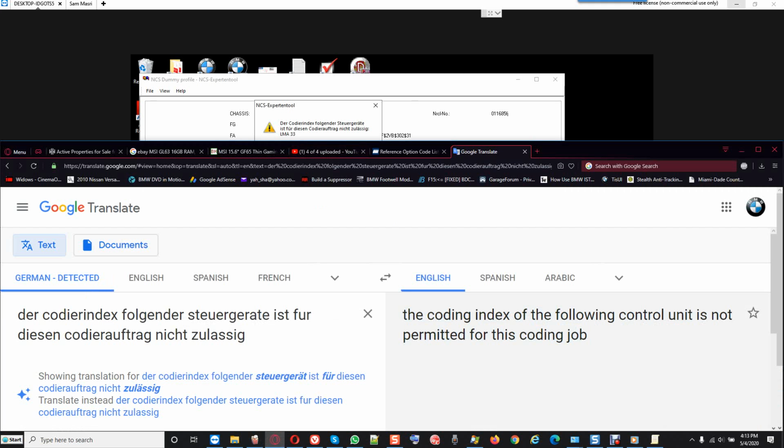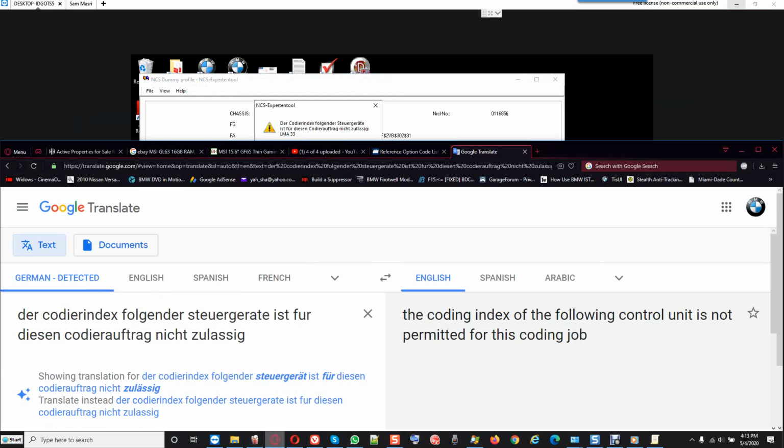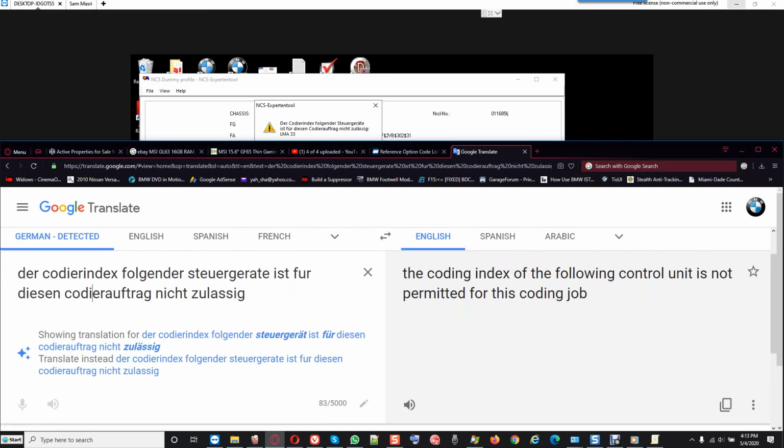All right, this right here, an NSYS expert. It is giving us this error right here. So we open up Google Translate, and it says right here... I don't know if I can read this out. All right. The coding index of the following control unit is not permitted for this coding job.